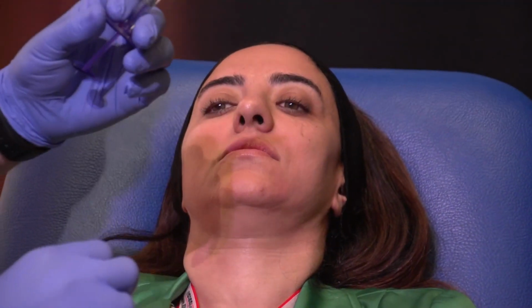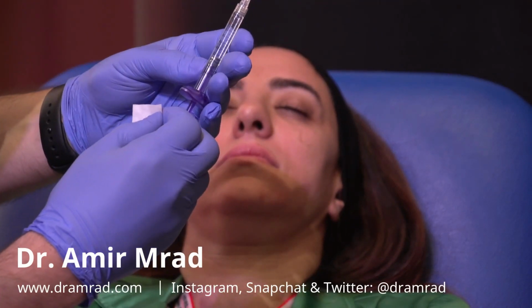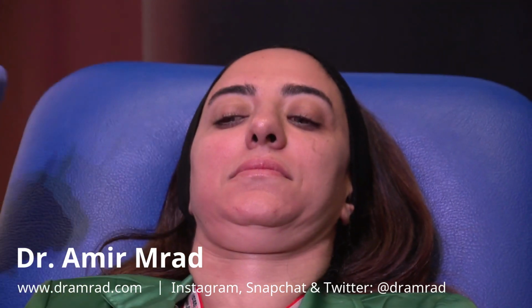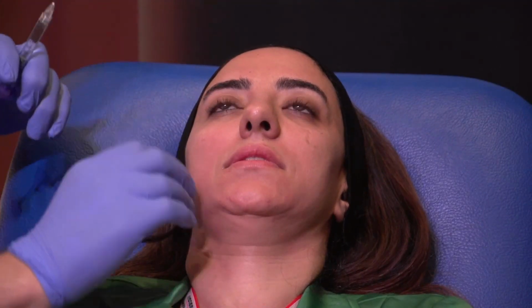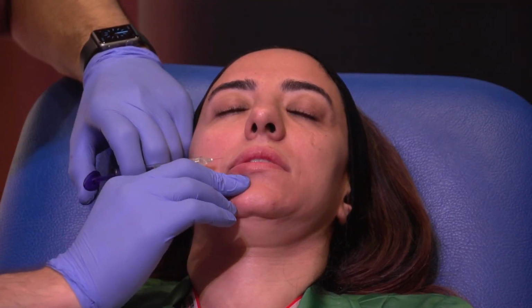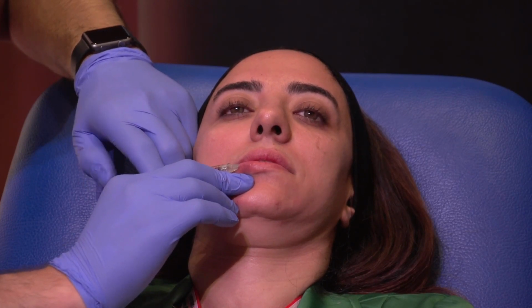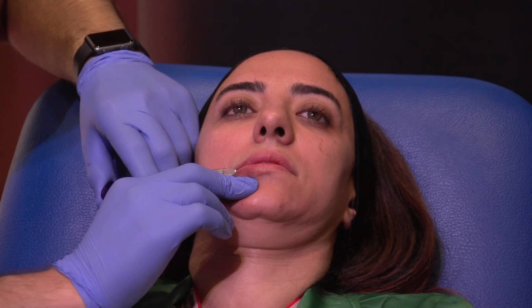So I've used, if you see this, 1, 2, almost 3. Almost 3 on the upper lip. I'll do the same on the lower lip. The lower lip is less painful. Okay. Aspirate and then inject as you are coming out.